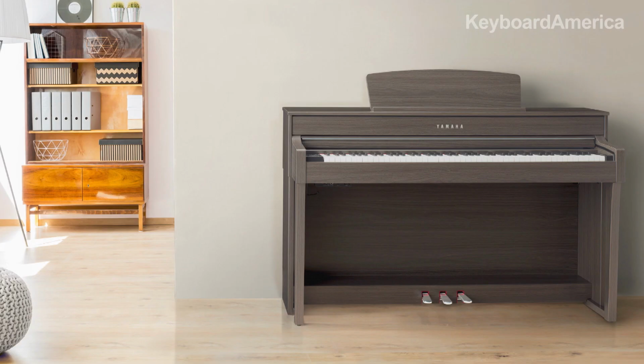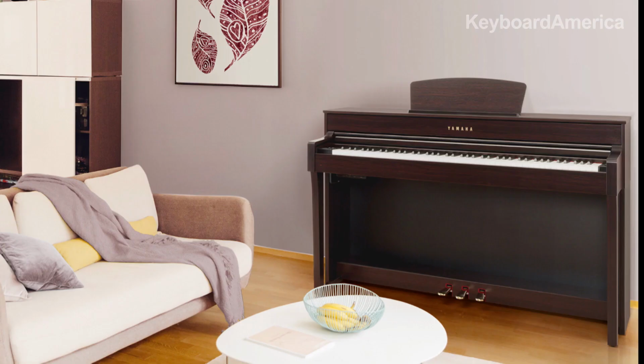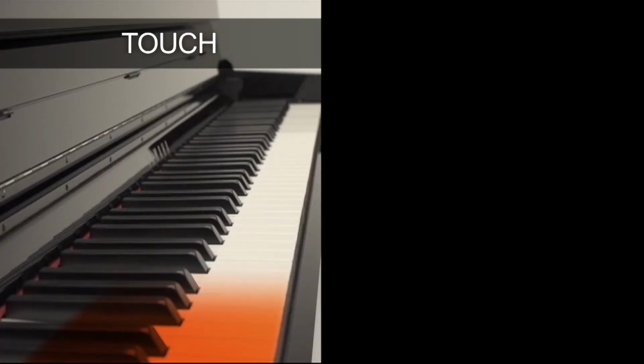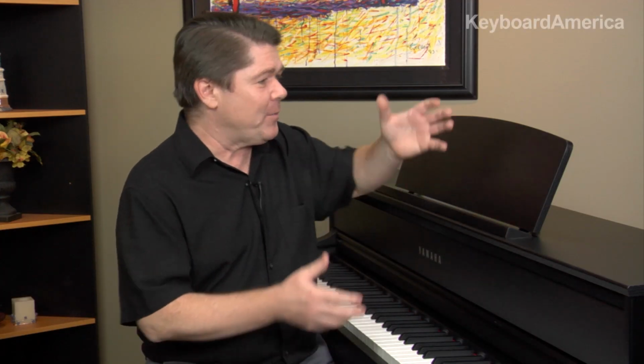So in conclusion, if you are a true piano purist at heart and you're looking for a more traditional styled upright cabinet and a digital piano experience that offers the most realistic acoustic piano tone, touch, and pedals, then your dream piano of choice will be the CLP 675 or CLP 685.